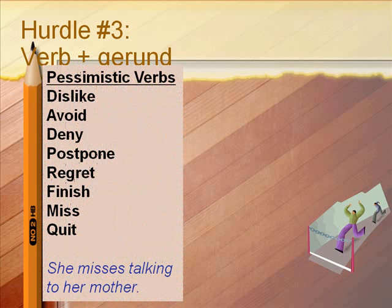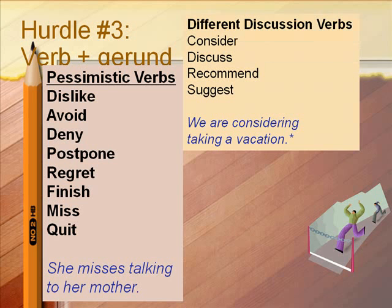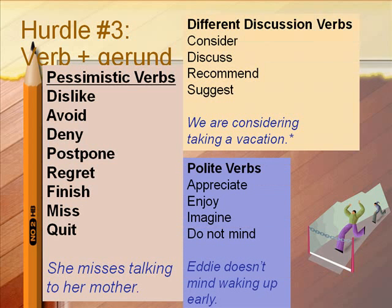Another set of discussion verbs can be followed by a gerund. Consider, discuss, recommend, and suggest. For instance, we are considering taking a vacation. Do you notice the present progressive is being used here, so you have two verbs with ing on the end. Polite verbs, as I like to call them, are also followed by a gerund. Appreciate, enjoy, imagine, and do not mind. Eddie doesn't mind waking up early.